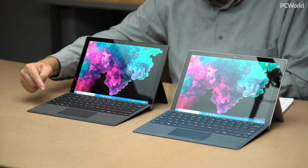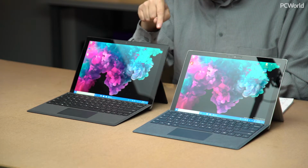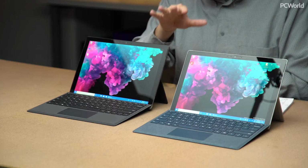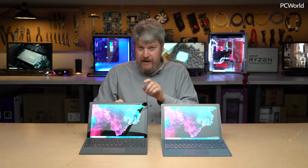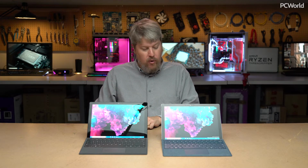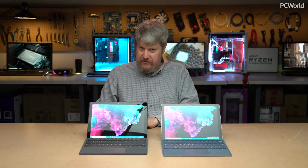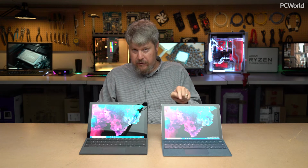This is actually the cheaper type cover. This, ironically, costs you $100 more for the black configuration. If you want the cheapest Surface Pro 6, buy the platinum color, which is this color. Now, inside of this is a 1.6 gigahertz Core i5 8250U. Inside of this is a 7th generation Core i5. This is actually a Core i7 machine, which we'll talk a little bit about later.